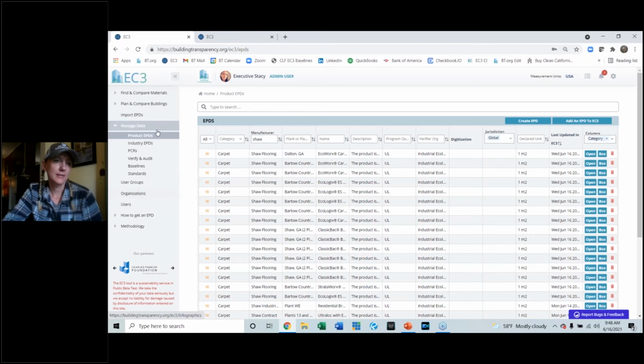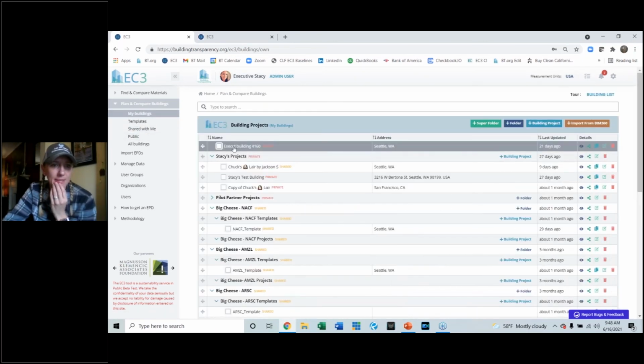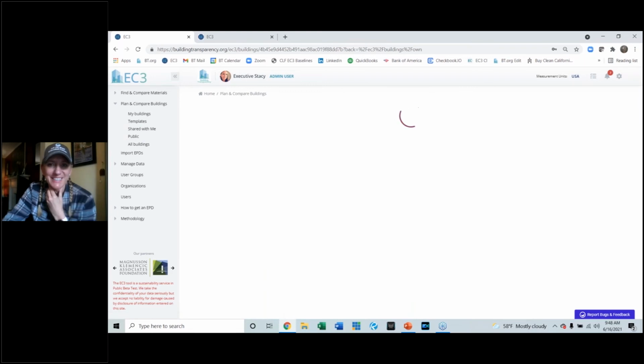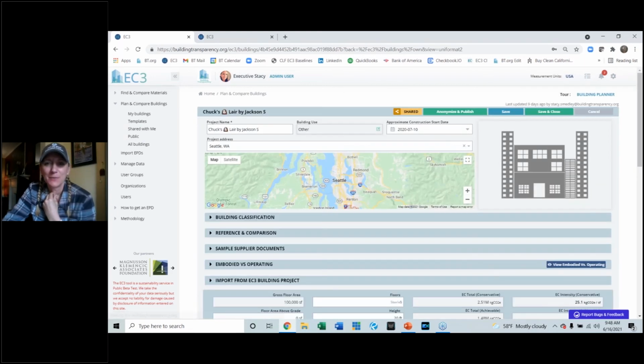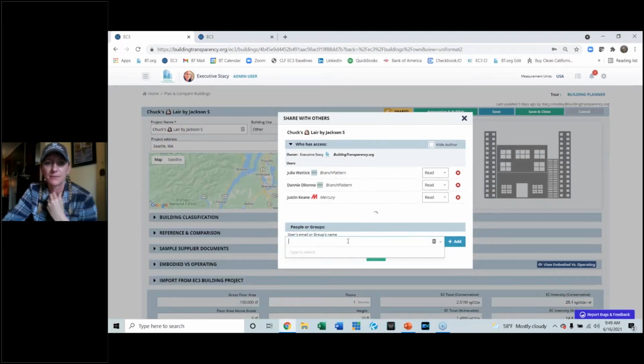There's also ways to create user groups. If you've got your building function, I'm just going to go back because I didn't show this to you. I need to go to my building. I'll go to my son's project again. It's telling me it's shared because I already shared this project. But if I click on this button, there's the ability for me to find other people.